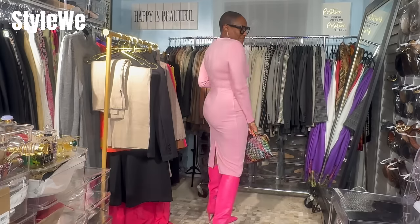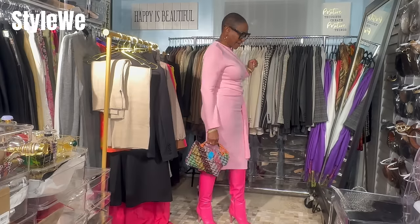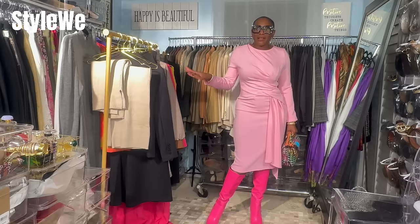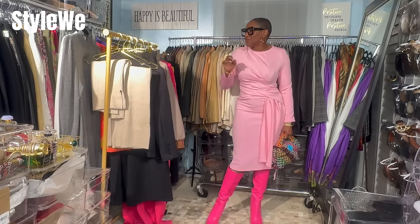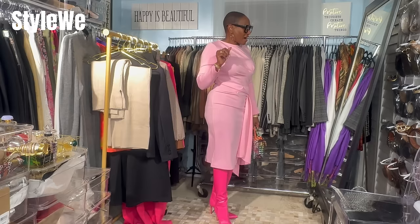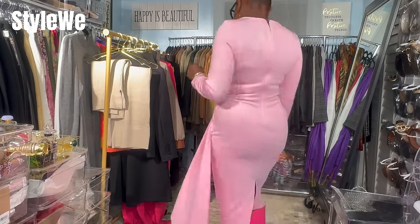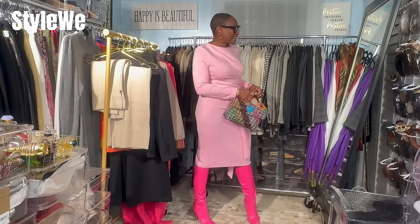And this dress is a size medium. It fits perfectly. The medium fits me perfectly. And like I said, I'm 160 pounds, 5'7". Everything that I got from StyleWe, I got in the medium. And the only issue was this dress, and apart from the pants being too short because, you know, I'm 5'7", I'm tall. But, oh, I'm feeling myself. I'm feeling myself. I really like it with this bag.